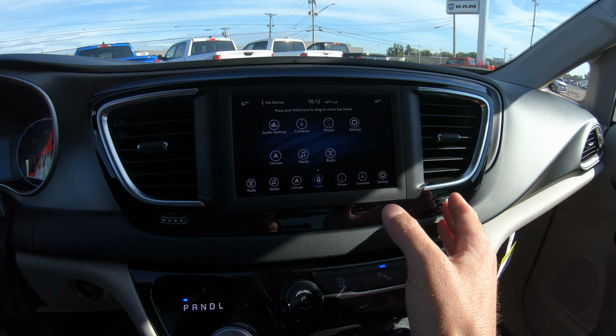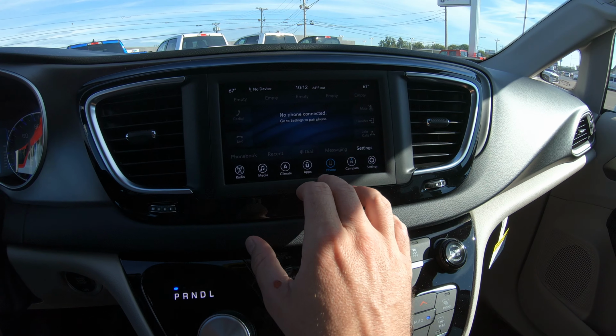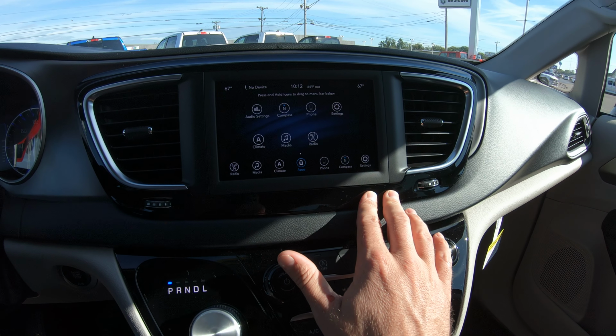There's multiple apps that you can adjust and put down here on the bottom. You can pull these down and they will actually move to the positions down below here.